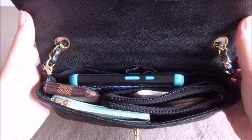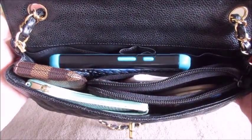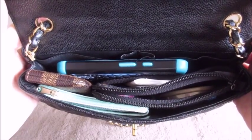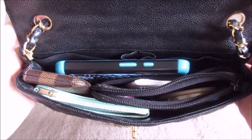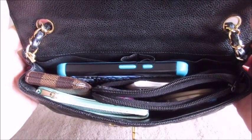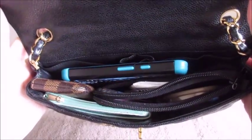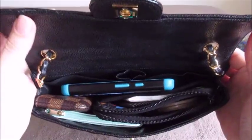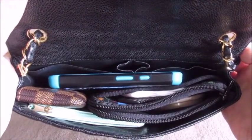If you have any questions about this bag, do let me know. And like I said, if you would like to see a comparison of this bag to any of my others, I do own a mini, and I would say that this is equivalent to a mini on the interior. It might hold a little bit more, but I would say it's equivalent to either the rectangle or the square, because they both hold about the same amount.